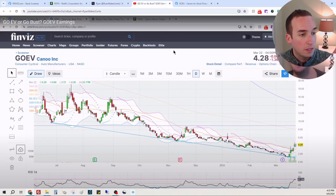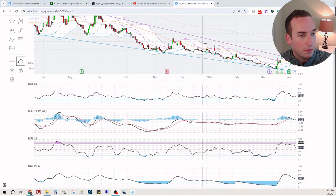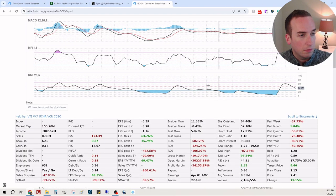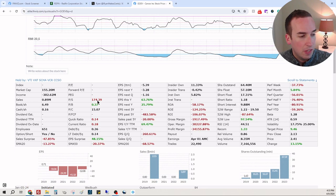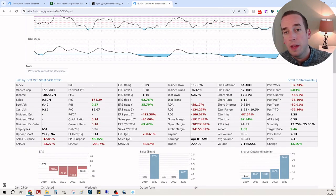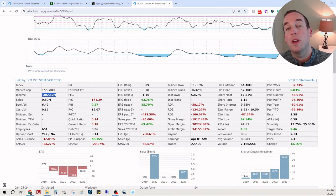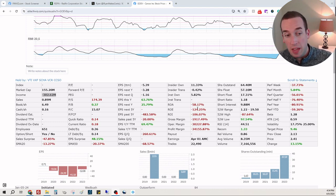However, take a look at the fundamentals down here. Sorry for that. Look at this. They make 890,000. They're losing 320 million. That's obviously not a recipe for success. I called it out as it was. People got upset. It is what it is.